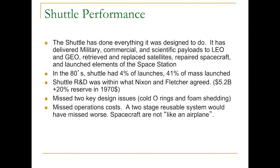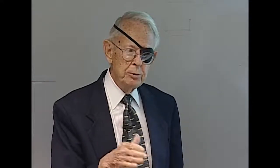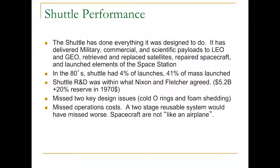the mass launched. Shuttle R&D was well within what Nixon and Fletcher agreed to, the $5.2 billion plus 20% in 1970 dollars. And I mean, probably only about 5 to 10% of that 20% was actually used. In that sense, they overran what the OMB said we were to develop it for, where they didn't give us the 20% reserve. We overran it by 5 or 10%.